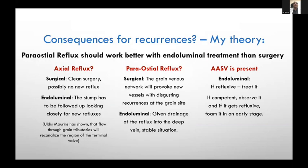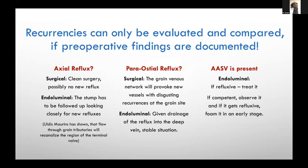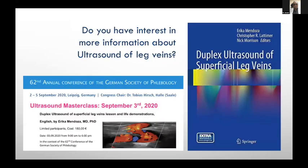So again, my theory: paraosteal reflux should work better with endoluminal treatment than with surgery, because you have a terminal valve that is competent, will have no stump, no clinical stump, no reflux through a stump. But I know that what I'm offering you is also always theory. We can only know this if we do studies documenting the finding preoperatively, because otherwise, like so often in medicine, we will compare apples and pears. We don't know what we had before surgery and endoluminal treatment, so we don't know the interpretation of our findings.